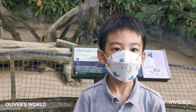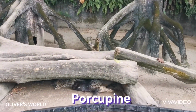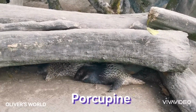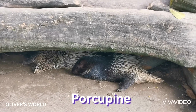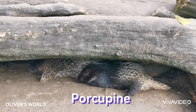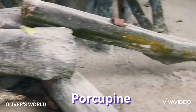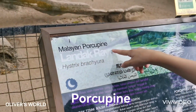In the porcupine place. Look at those big and cute porcupines. Wow, they have short horns, you know. But make sure not to touch it. Okay. I think they are sleeping. Look at this word. It says it's a Malayan porcupine.